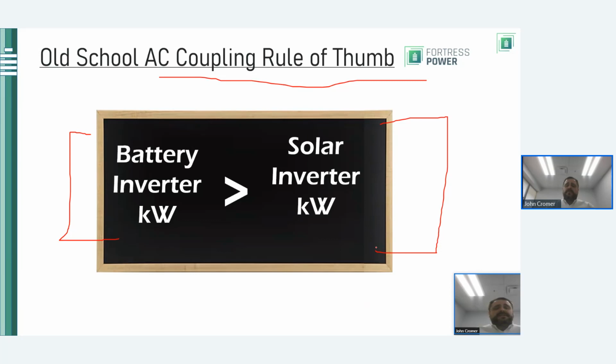It's not sized appropriately. And so, if you had been doing solar design with batteries and retrofitting for the past 5 years or so, and we didn't have all these brand new, wonderful product features that we have today, you would just say, okay, well, if you have a 10 kilowatt solar array, on site with 10 kilowatts of inverter capacity, you would need around a 12 kilowatt battery inverter to accommodate AC coupling.